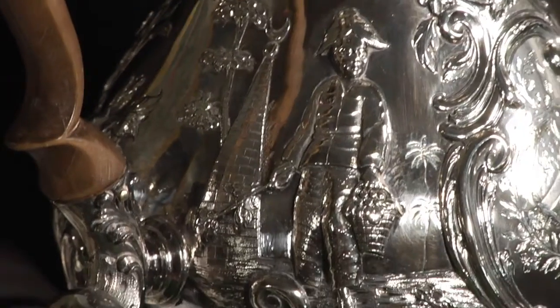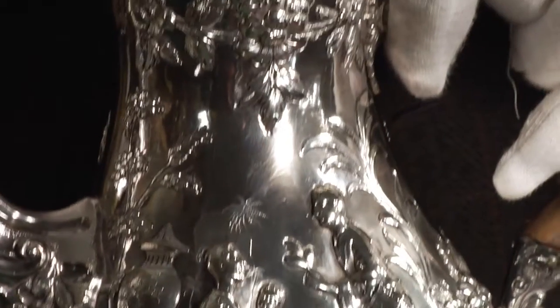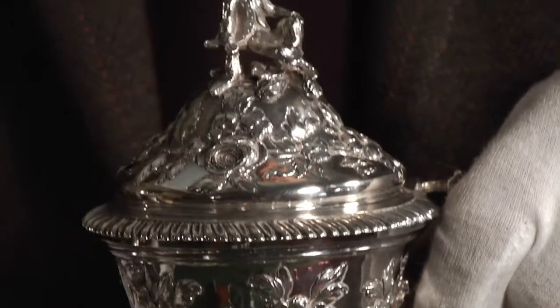For coffee, you might also have a silver coffee pot too. And I'm showing you here another wonderful one which we have at Temple Newsam, fantastically in movement, and very much in the Chinese style.